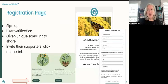So after you decide which campaign you'd like to use, you click on the Register Now button from the fundraising page for the program of your choice. So you see the red arrow pointing at the buttons along the bottom of this slide. Then you'll be taken to the page you see here with the monarch on the goldenrod. That's actually from my yard. You'll fill in your organization's information and click Get Growing.